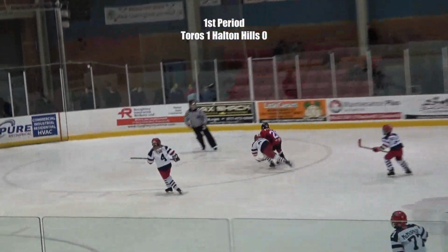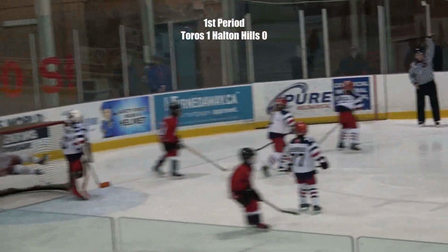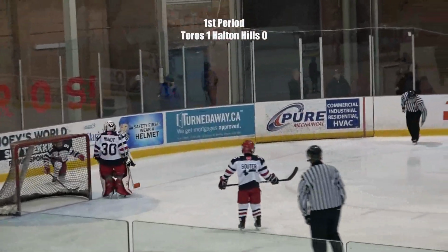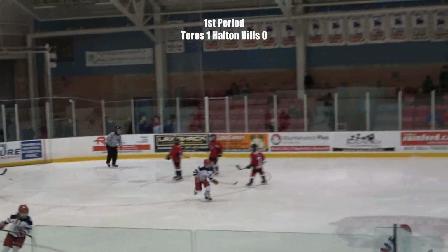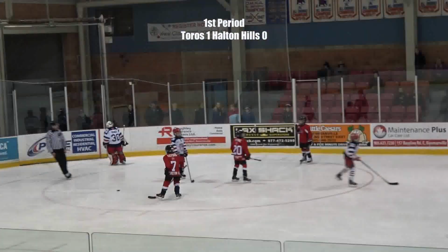Has got picked up by number 20 coming up in, looking for the shot. He got taken down. We're going to get our first penalty call as number 20 got taken down as he was trying to get the shot away. Rolled it in on net for Mundy to make the stop. But the Toros are going to be penalized, and it will be Sickma that's going to go to the box.